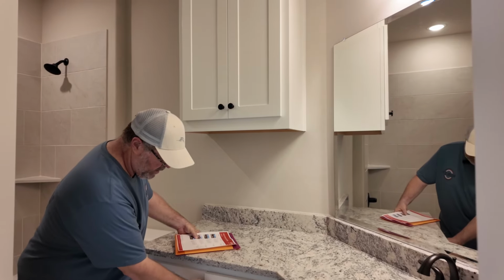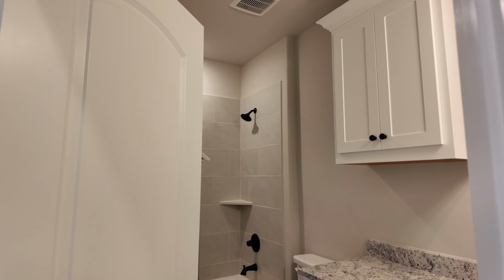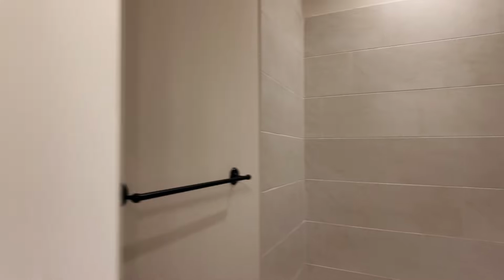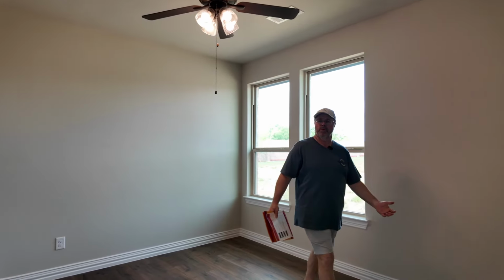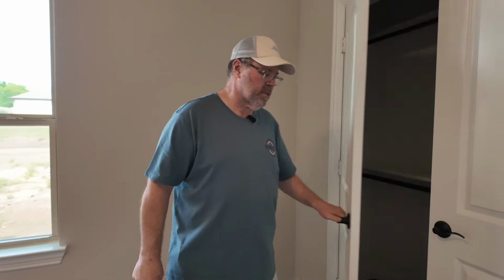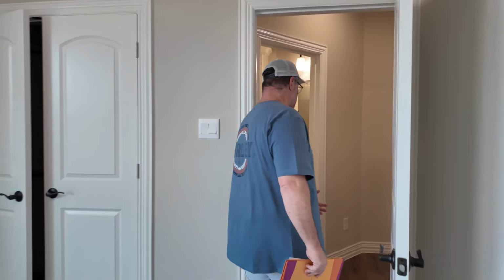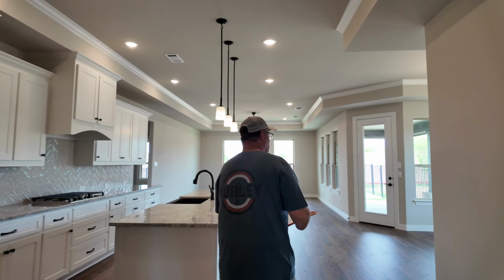I'm trying to think, did the model have this? I believe so. Then you've got your shower and tub combo for your guests. And then here's your guest room. Again, perfect size. It's a good size. I don't want to waste a lot of space in this. It's just a normal closet. And the guests, I want them to be comfortable and feel invited, but at the same time, not be too comfortable. And here's the living.